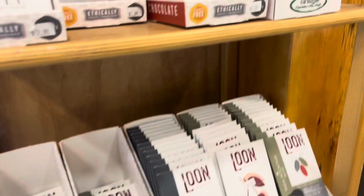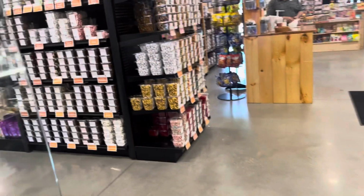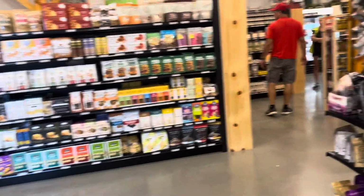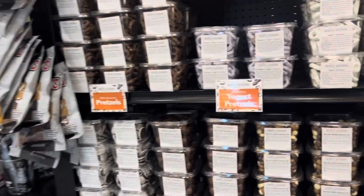Lots of gifts along with food. It's really awesome that they showcase a lot of local products, things from New England, I'm noticing, which is great. Oh yeah, this is making me hungrier and hungrier. I think I'm gonna get a sandwich.